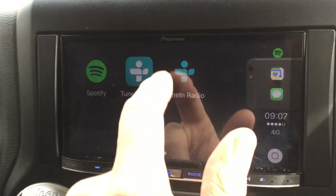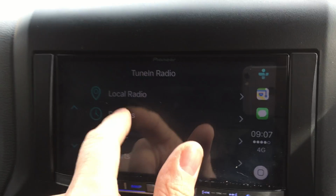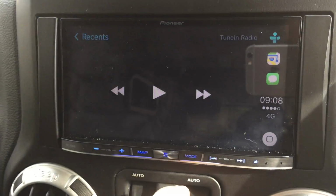Again, you've also got tuning radio. I don't think people know what tuning radio is, but that allows you to listen to radio all over the world, all over the country, in the UK or wherever you are.